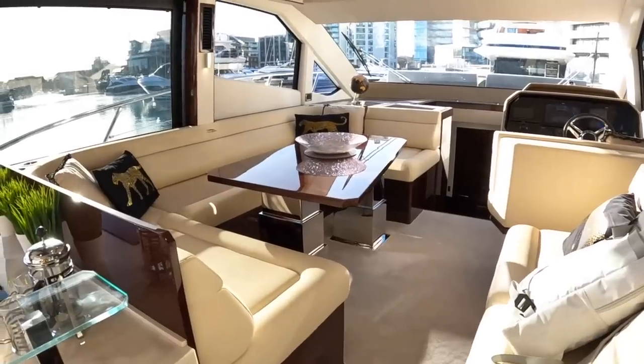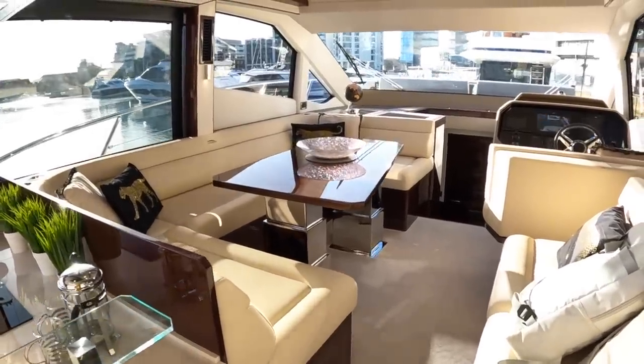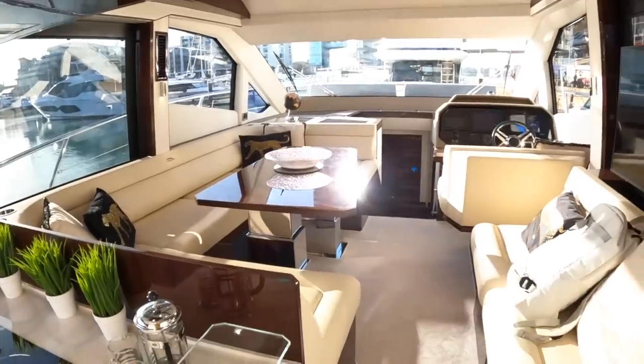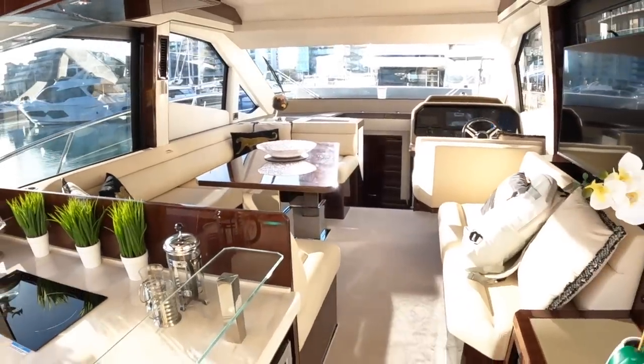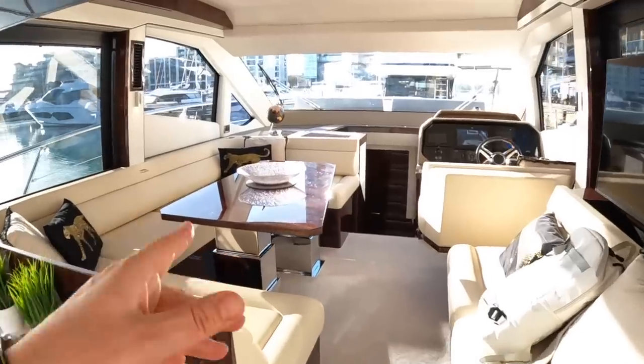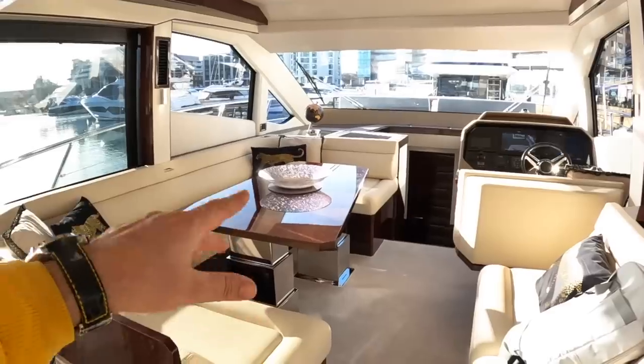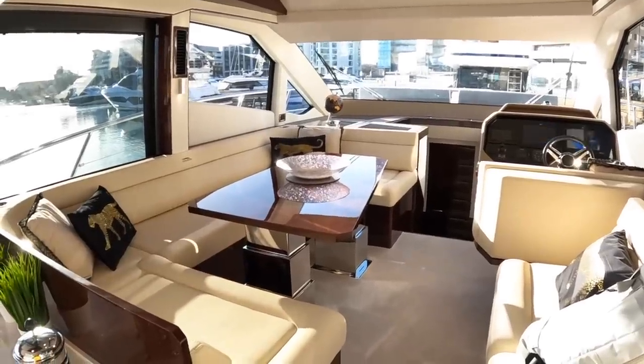The reason for that is a couple of things. It means that you can drop that down, there's an infill cushion to go on it, and that's a great place to relax and watch TV, which is linked up incidentally to the Fusion system, so you have a nice decent sound to go with that as well. But also it gives you overflow sleeping, because although there are three cabins, so you can sleep six, with that drop down, another two people on there takes you sleeping up to eight.